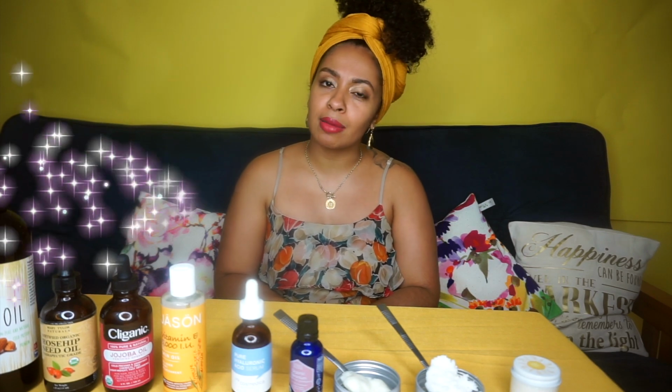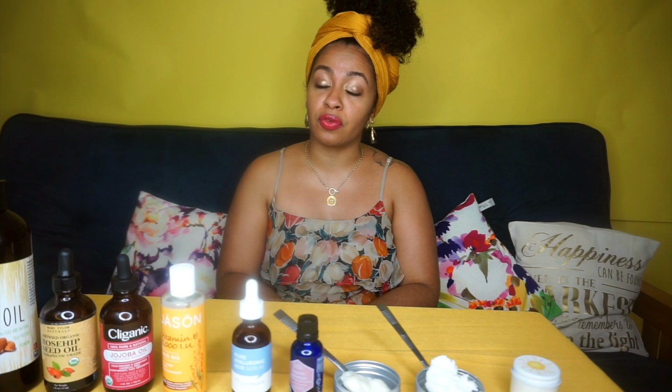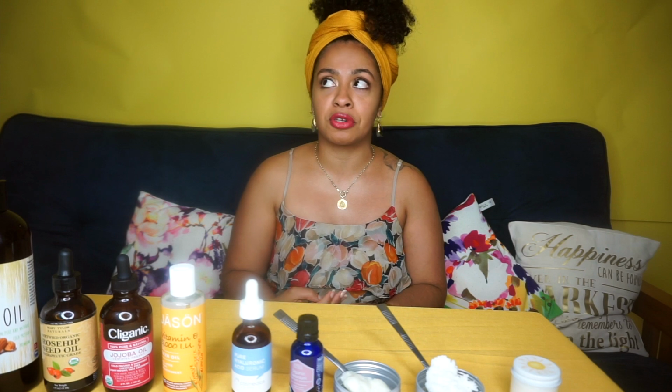The next butter I want to dive into is cocoa butter, and I'm sure you've heard of cocoa butter before. If you ever smell it and it smells familiar to you, that might be because cocoa butter is expelled from cocoa beans, which actually make chocolate. I know, it's one of my favorite treats, and I thought it was so neat when I learned about that during one of my trips in Costa Rica a few years back.